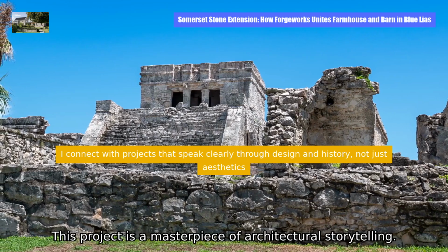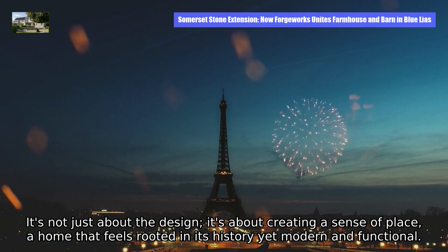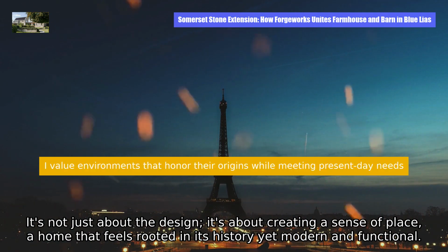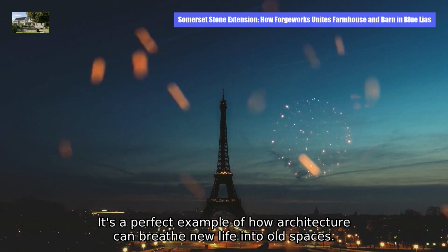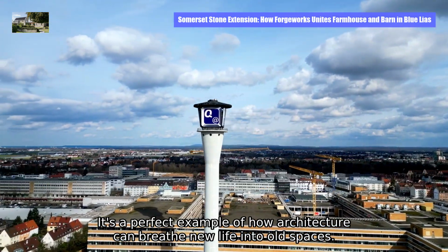This project is a masterpiece of architectural storytelling. It's not just about the design, it's about creating a sense of place, a home that feels rooted in its history yet modern and functional. It's a perfect example of how architecture can breathe new life into old spaces.